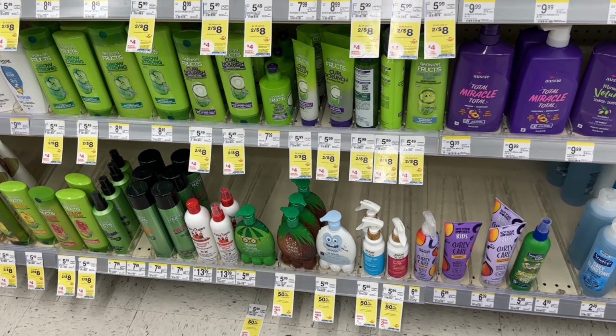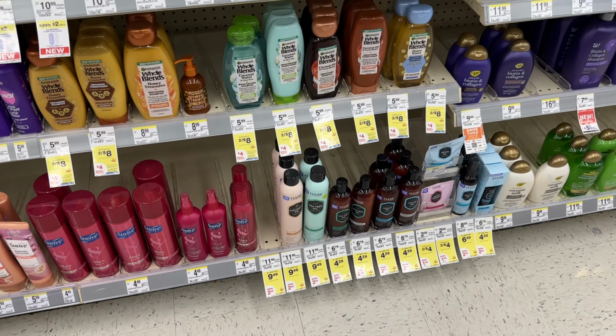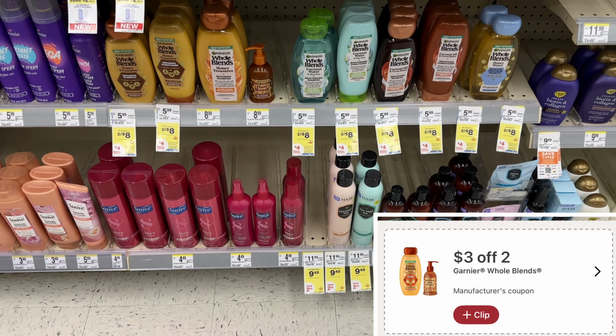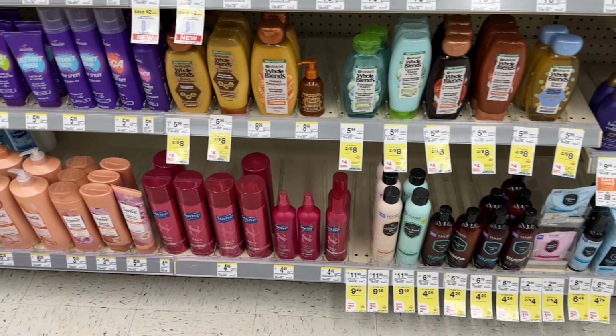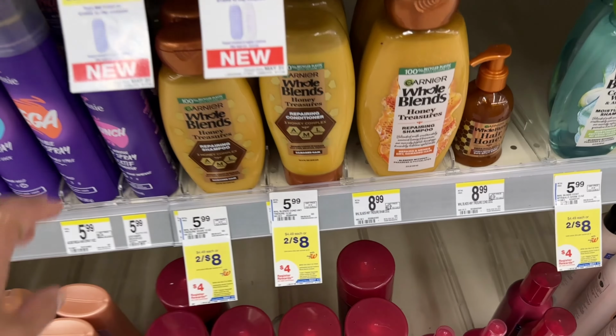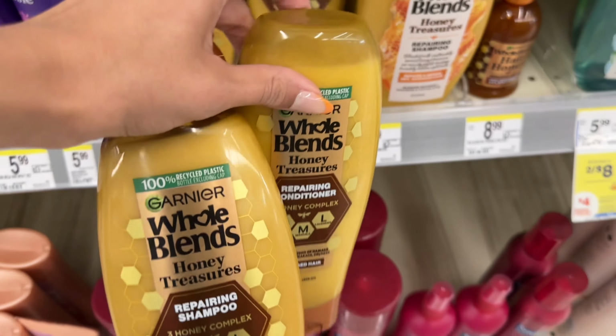Garnier and Whole Blends are buy 2, get a $4 register reward, and they're 2 for $8. They each have their own $3 off 2 digital coupon. So picking this up, you'll pay $5, but you'll get a $4 register reward for buying 2, making your final cost on these just $1 for both, or just 50 cents each.